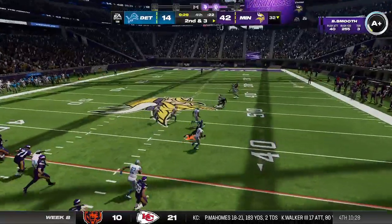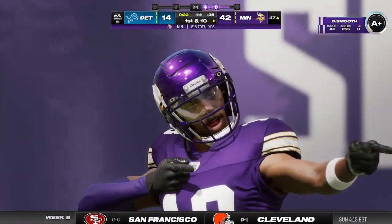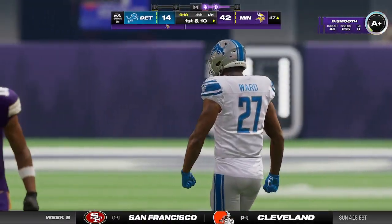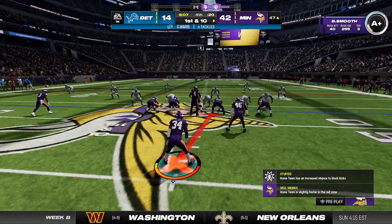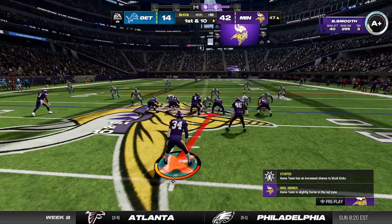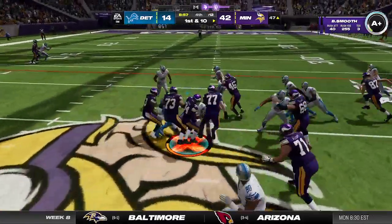Now Darnold. And he's got this to Jefferson. And he'll be taken down, but not before they work it across midfield. A gain there of 21 yards. Partner, I know we're still in the afternoon slate here. Some primetime games still on the docket, but it's going to be tough to top this effort. What an offensive performance we have seen. They have been unstoppable from the moment we began this game, and they're not holding back. They're still throwing the football here in the 4th.